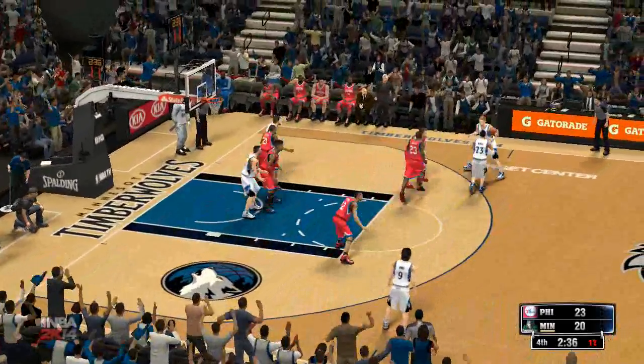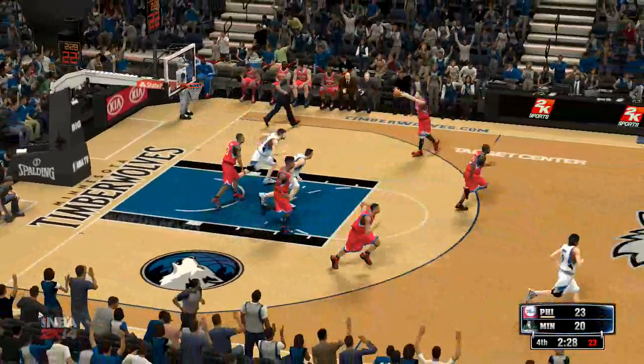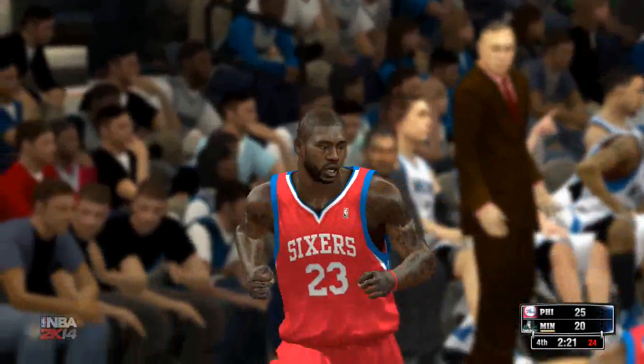Pass to Martin. And Budinger kicks to Love. The jump hook. And it's off the back rim. No good. They've been strong on the boards. There's no disputing that. That's what the box score says. It's still anybody's game, though.